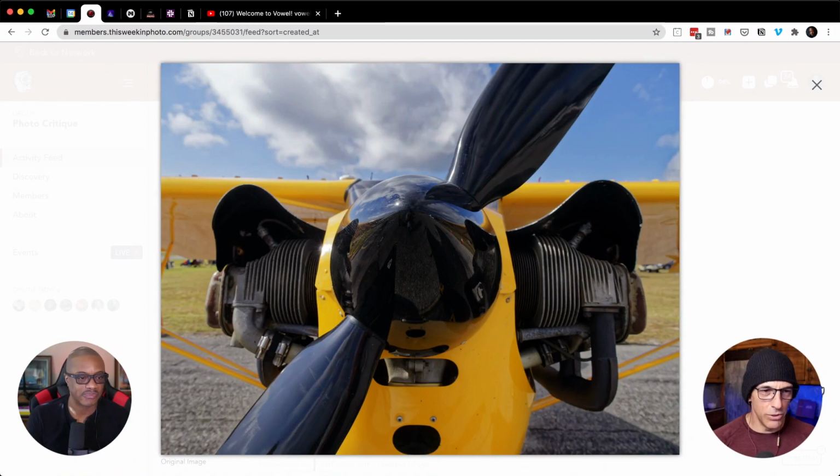The yellow against the blue is really cool. It's a nice balance in color. And it almost kind of plays on your brain a little bit, seeing that wing, which almost acts like a horizon in the shot because you can't actually see one.